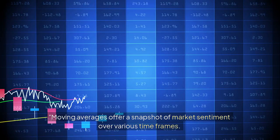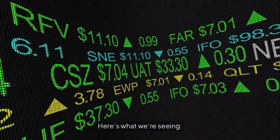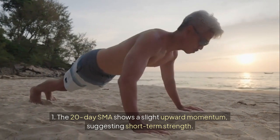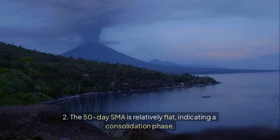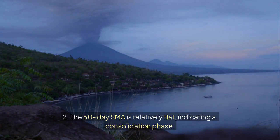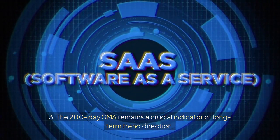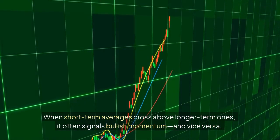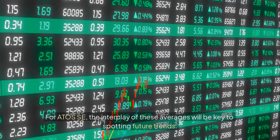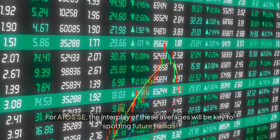Moving averages offer a snapshot of market sentiment over various time frames. Here's what we're seeing. 1. The 20-day SMA shows a slight upward momentum, suggesting short-term strength. 2. The 50-day SMA is relatively flat, indicating a consolidation phase. 3. The 200-day SMA remains a crucial indicator of long-term trend direction. When short-term averages cross above longer-term ones, it often signals bullish momentum, and vice versa. For ATOS SE, the interplay of these averages will be key to spotting future trends.